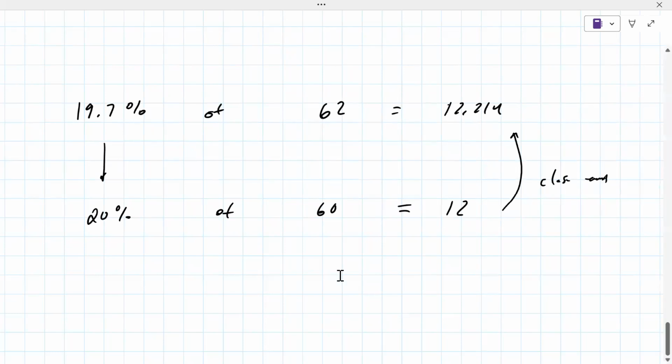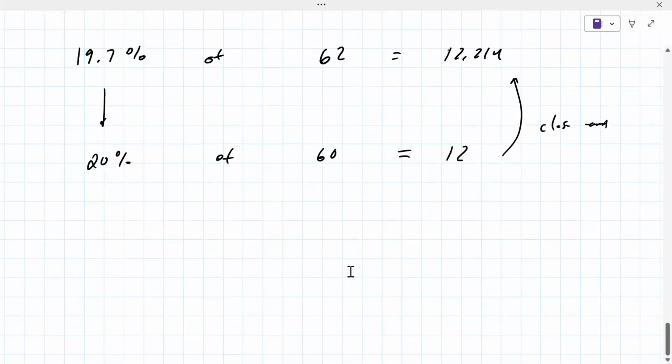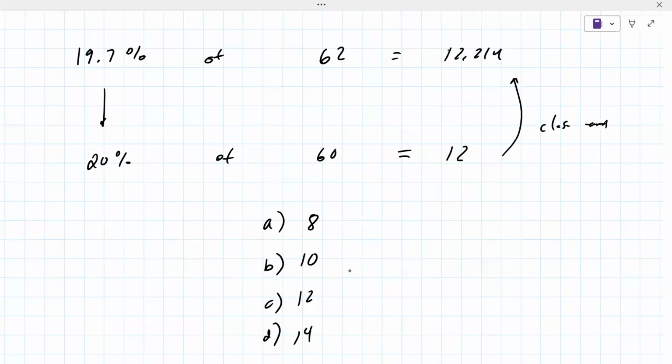Now, on your standardized tests, the last comment I'll give you is that the answer choices for something like this would be, let's just say the correct answer is 12, it might be 8, 10, 12, and 14. So if you can estimate reasonably, you get the answer without having to do the calculation. All right. It goes quick.